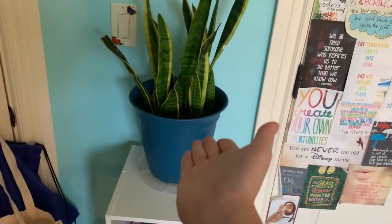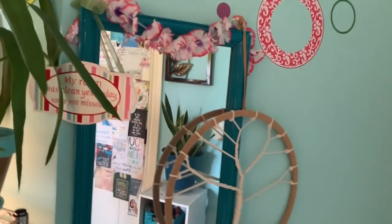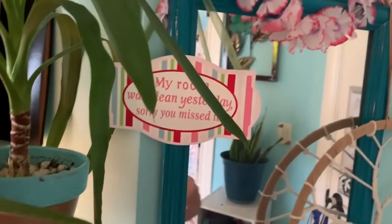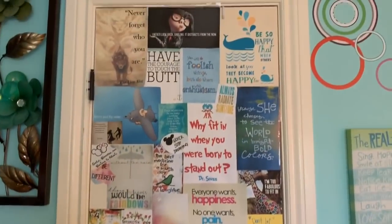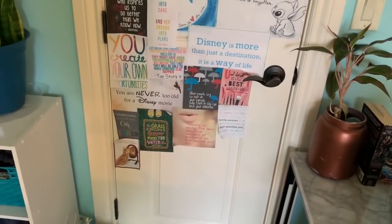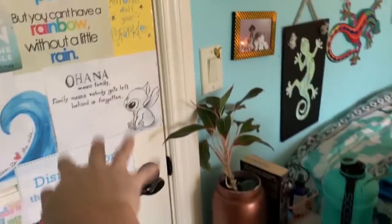And my snake plant that I'm hoping will finally grow, since I'll water it without worrying about it leaking, since I finally have a tray for it. And then you've got my mirror with my decoration that needs to go to the basement, but for some reason it's up here. By the way, this sign is my life. Then we've got my closet with just some quotes and life mottos and whatnot on it. We're just not gonna talk about it, okay? It's not there. We're just not gonna talk about my closet.